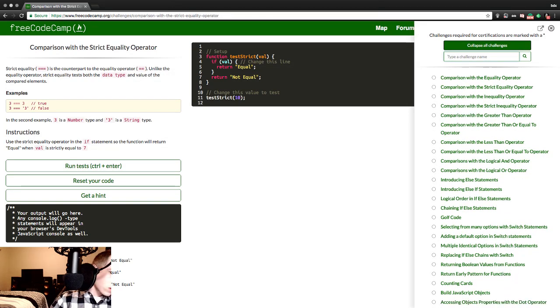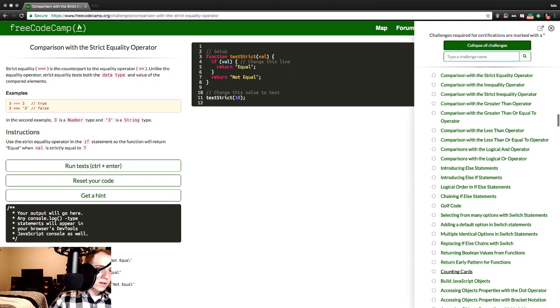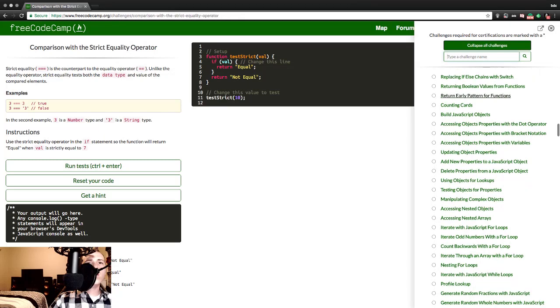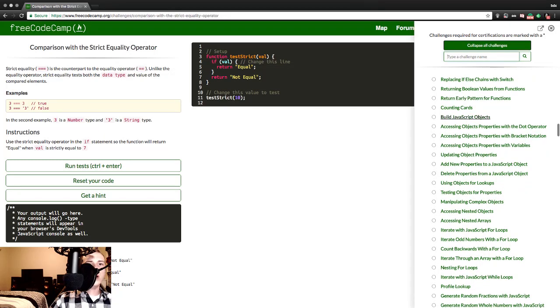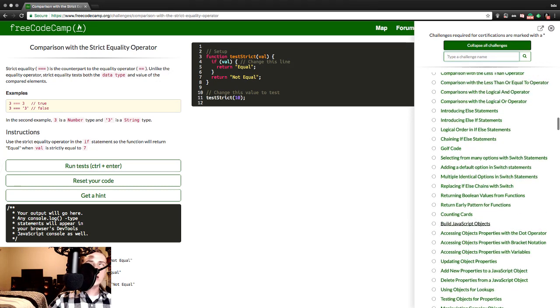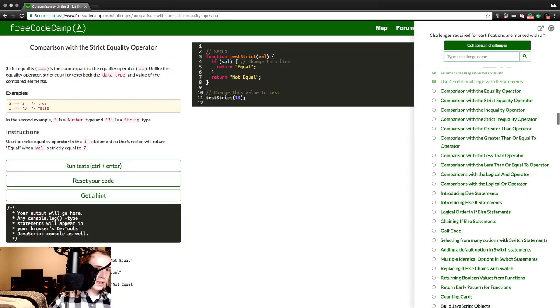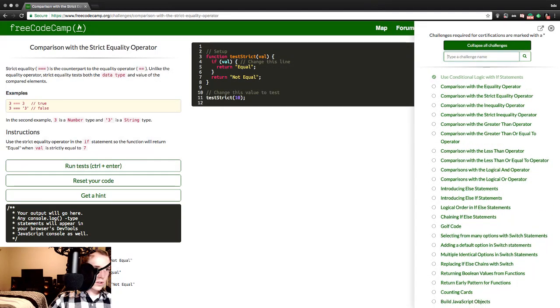Cool. Okay, so let's do... We've got 2 pages worth. Build JavaScript objects. You know what? I don't know if we can actually clear an entire page's worth of info. I kind of doubt it. That would be cool if we could. We're going to try and power through this. We don't have that long. We've got like a 20-ish minute stream. Today was rather interesting. Kind of full.